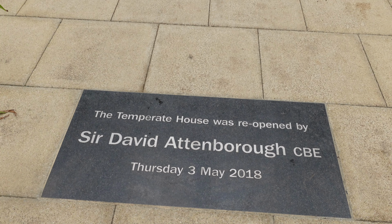So the first stop on our trip is the Temperate House. The Temperate House originally opened in 1859 and was designed by the architect Decimus Burton. You may have heard that name before, as he designed many of the different places and things in London.